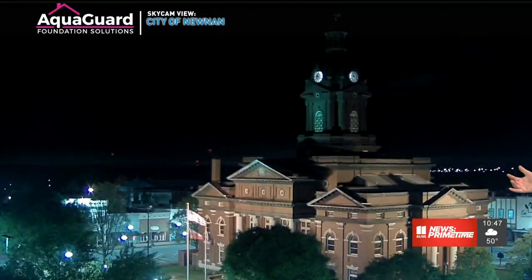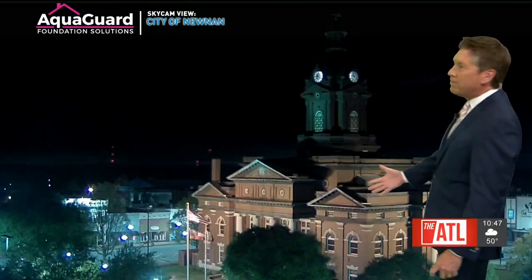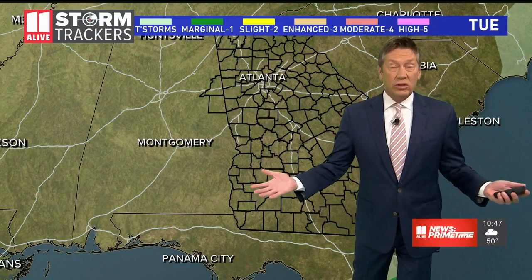No storm damage right now in the downtown area. Look at the flags blowing right now. That's not because of any thunderstorms or anything. That's just because of the winds after this system, the northwest flow that's coming in here, and that's what's ushering in the cooler air. In fact, we're not going to see any additional strong storms.